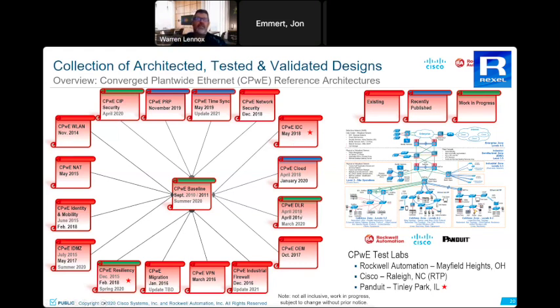How do you connect to the cloud? How do you configure device level ring? I'll touch on this one a bit later as well. If you're an OEM manufacturer, original equipment manufacturer, how do you take your machine and join it into an architecture? So if you're joining a CPWE, how do I develop my network on the machine to accompany this? How do I develop industrial firewalls? How do I do VPN connectivity? How do I migrate from older technologies to the CPWE? How do I develop resilient networks?